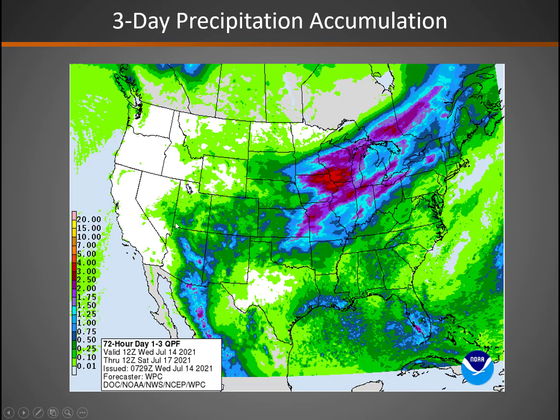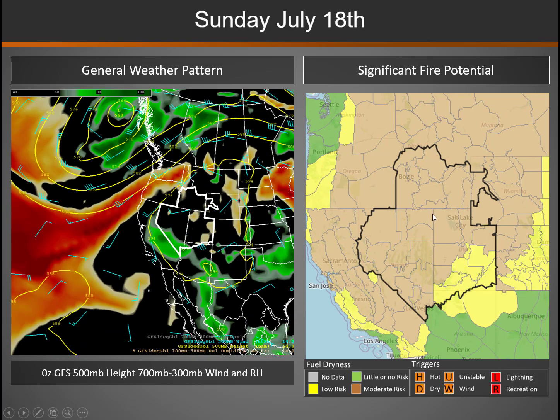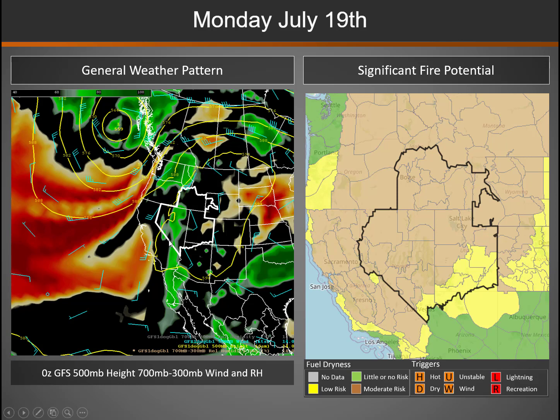3-day precip totals, you can see the heaviest amounts across the Utah mountains to the south and into the Arizona Strip. Further down the road, Saturday, high pressure control. The moisture briefly pushes out. You can see how much we're starting to dry out on the significant fire potential. Same thing on Sunday, but the way the high pushes in, it starts rotating more moisture up along the California-Nevada border. And I'll have to watch that Monday. That could be our next lightning event.